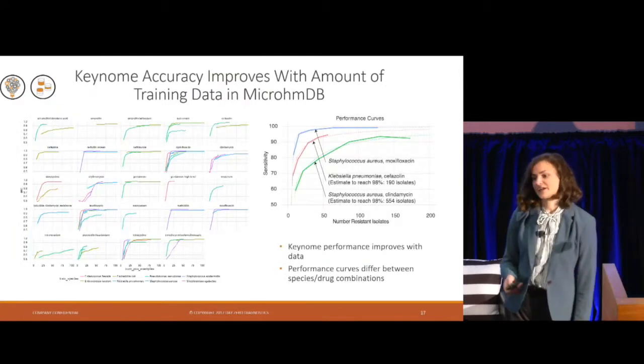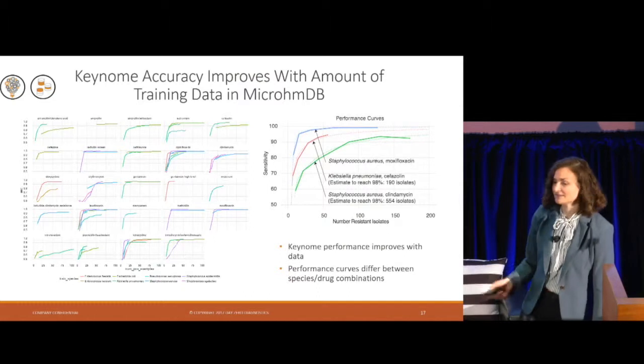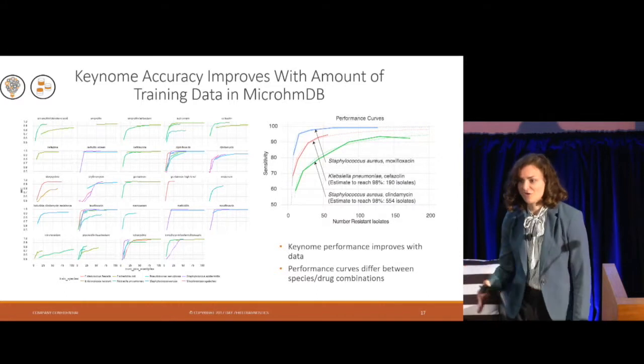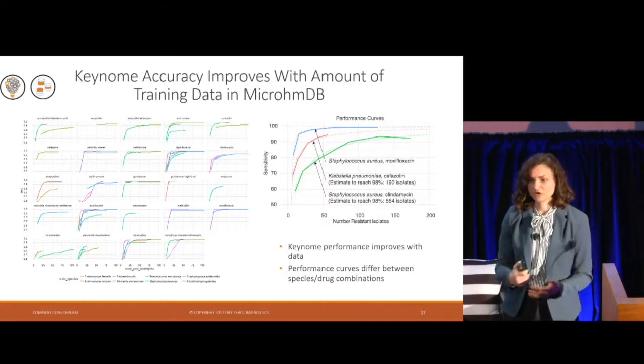Like any good machine learning algorithm, it gets better with the more data you give it. There's a lot of plots on here, but the x-axis here is the number of samples the algorithm was fed, and the y-axis is accuracy, and all the plots go up and to the right, which is exactly what you want to see. Things get better with more data.